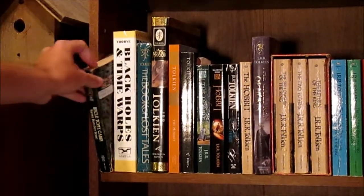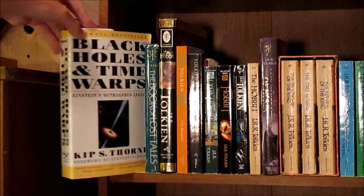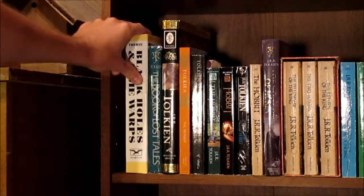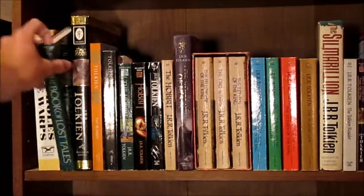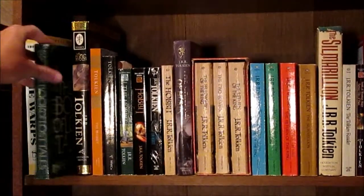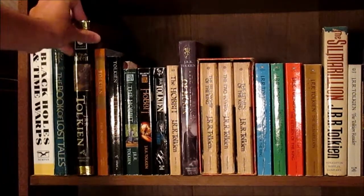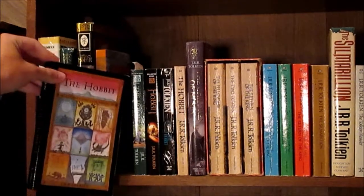So we start out with Uncle Tom's Cabin by Harriet Beecher Stowe, Black Holes and Time Warps, Einstein's Outrageous Legacy by Kip S. Thorne. And from here to here, it's all by Tolkien. So I start out with The Book of Lost Tales, Volume 1, The Hobbit by J.R.R. Tolkien. I don't need to say Tolkien anymore. The Hobbit.